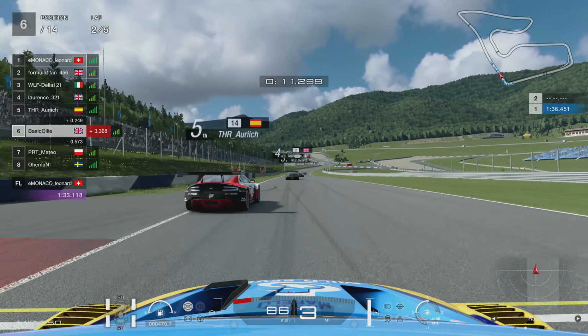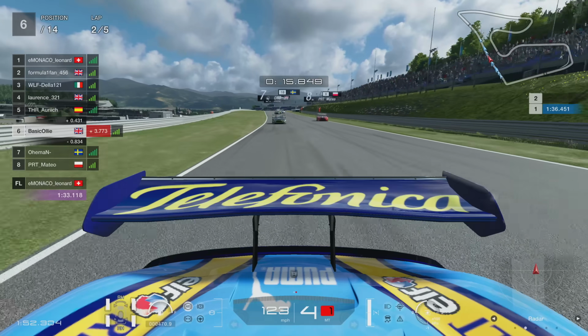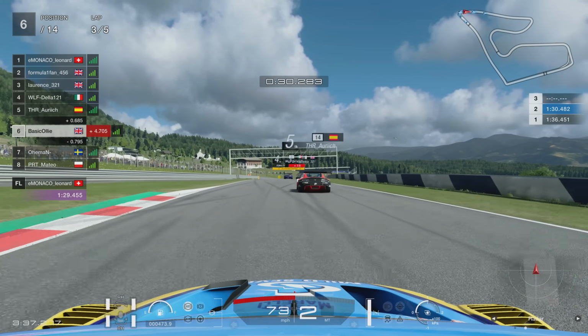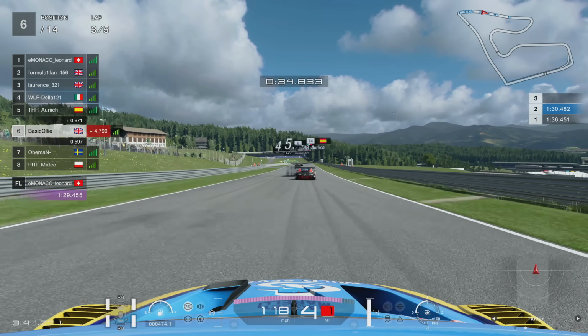You can see well out of control there. Somehow managed to keep that Renault planted, but that rear end once again proving to be a real menace, and yeah, just about managing to keep it under control. So yeah, we move ahead a little bit then. So we're going to lap 3.